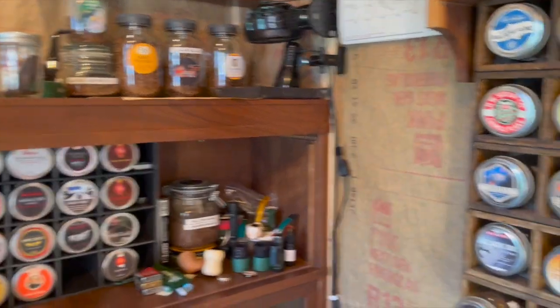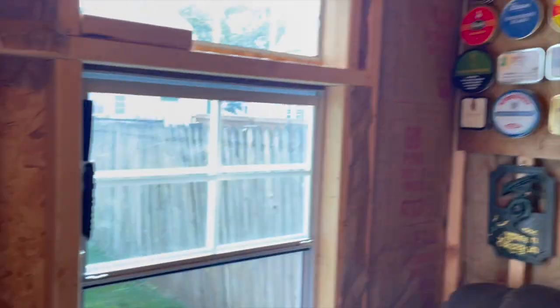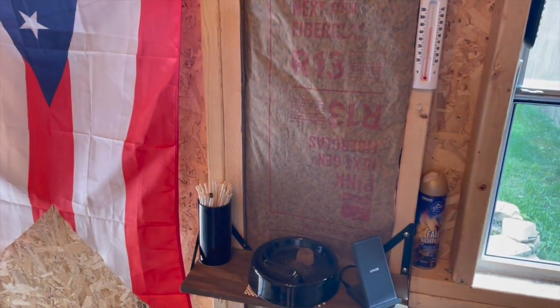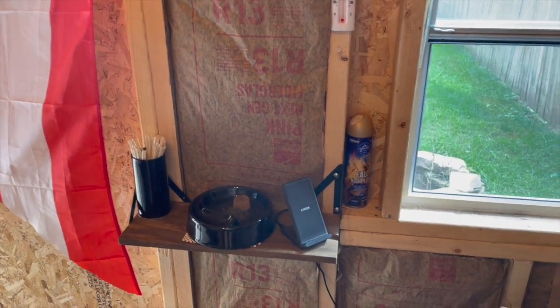But yeah, I've got some pretty cool stuff in here. Got my little hang station right here. Got my lazy boy.